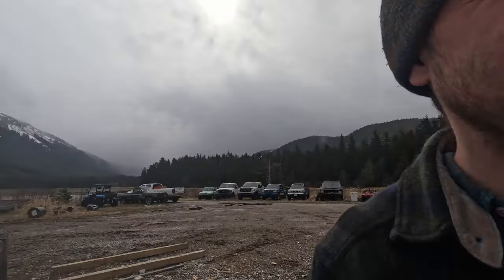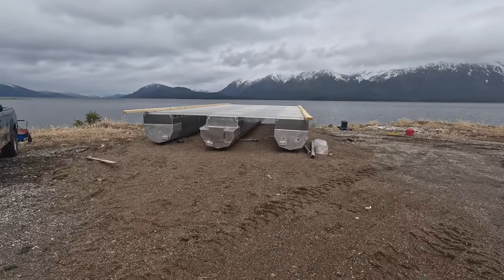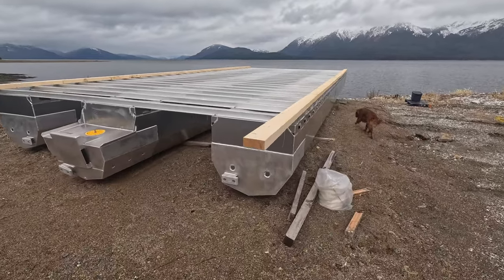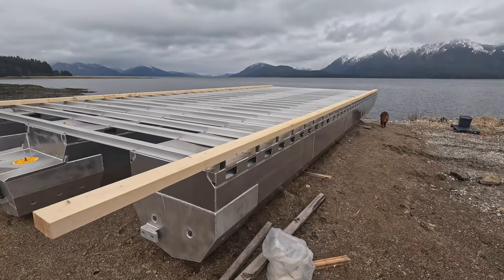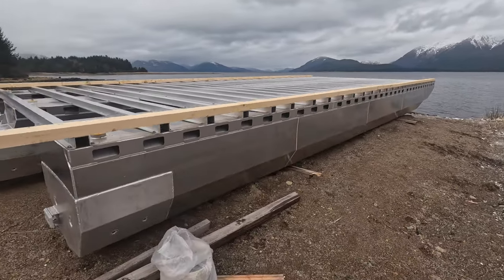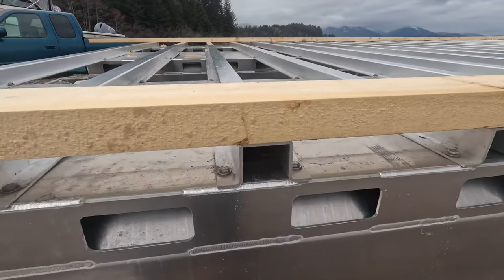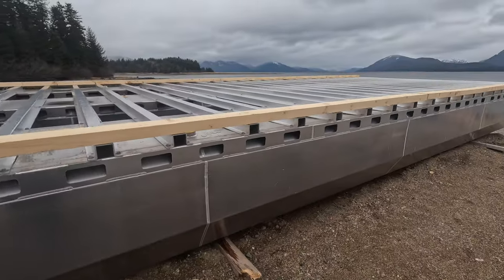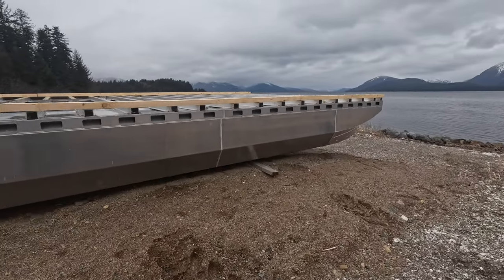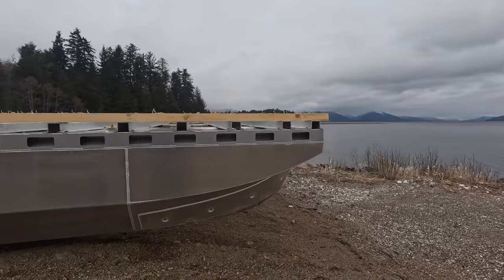Wow, this thing's beautiful. So this is our new barge that we're building. My dad's getting the jump on it while I was out of town, so I didn't get to do the video of the framing, but that's okay. It's an aluminum pontoon barge, and he's got the aluminum cross members bolted on now. And these are the first of the deck planks going on. And these are yellow cedar, cut from our mill.